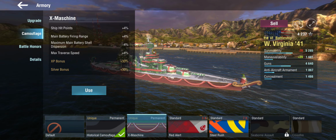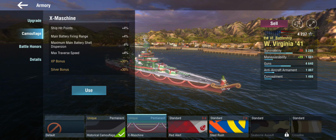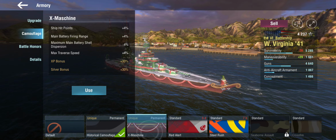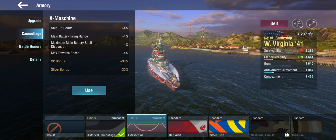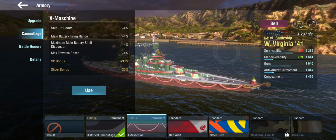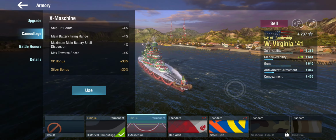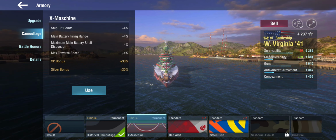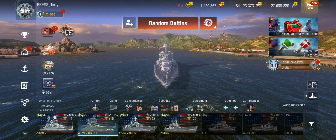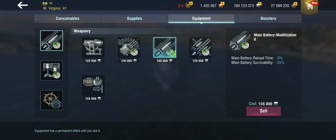Or you can get the Christmas camo, which trades the useless torpedo damage reduction for max traverse speed, which is kind of nice. But then you look like a Christmas tree. So stats-wise, this is the better camo. But visually, it's a matter of taste, really, so I'm not going to comment on that very much. Personally, not going to be taking that one into battle. If you like looking like Christmas trees, well, anyway.